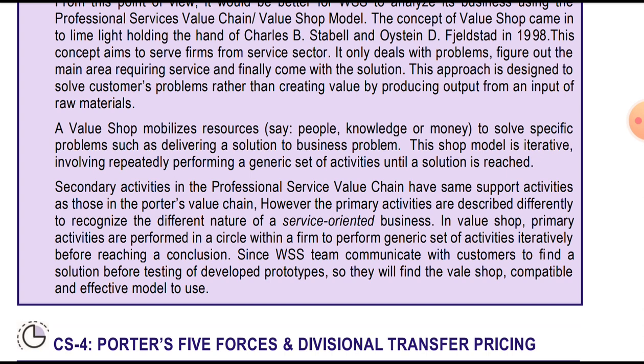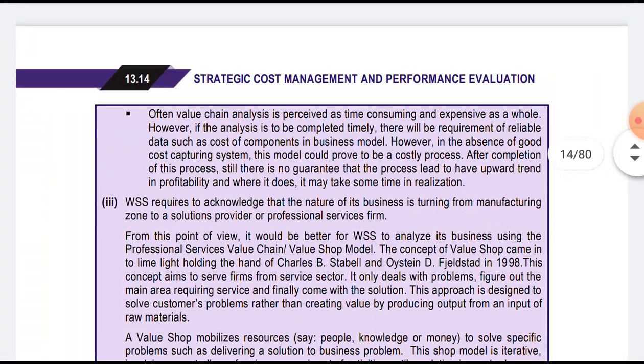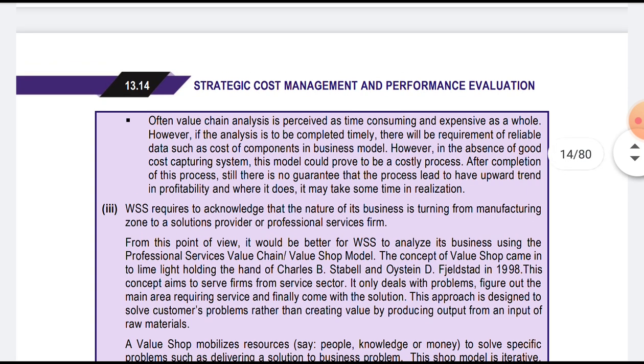Since the WSS team communicates with the customer to find a solution before testing a developed prototype, they will find the value shop a compatible and effective model to use. So the value shop would generally be more preferable for this WSS. The value shop would be best to implement in the WSS instead of the value chain model, as it is focused on problem finding and solution, and as it is based for the service sector industries.